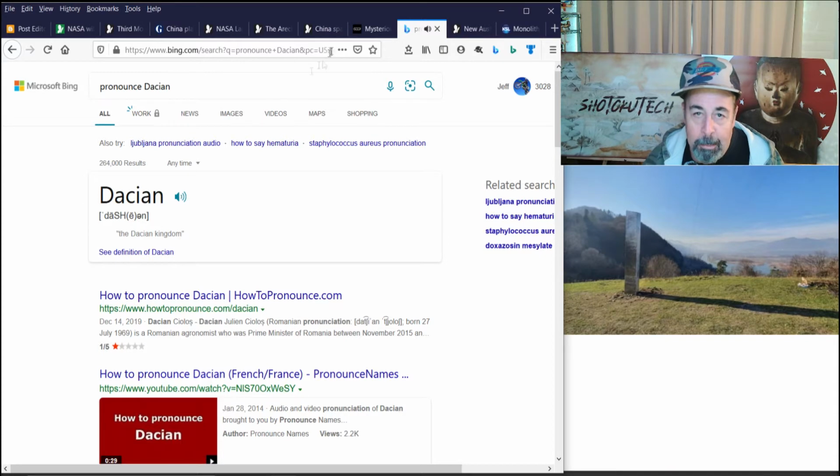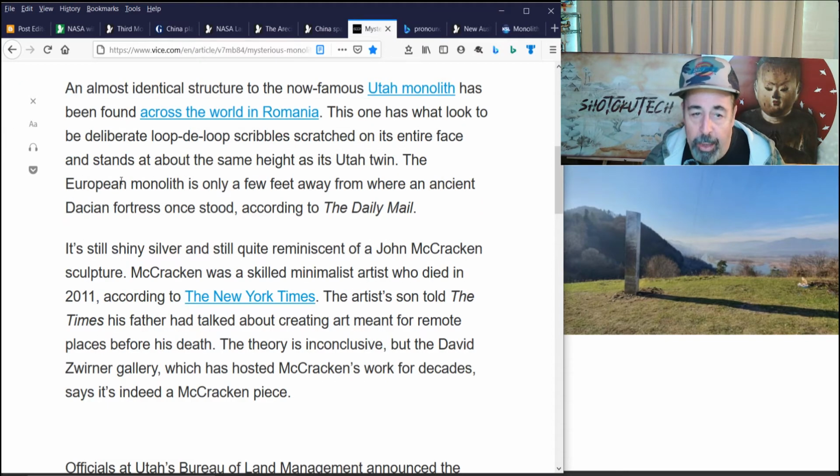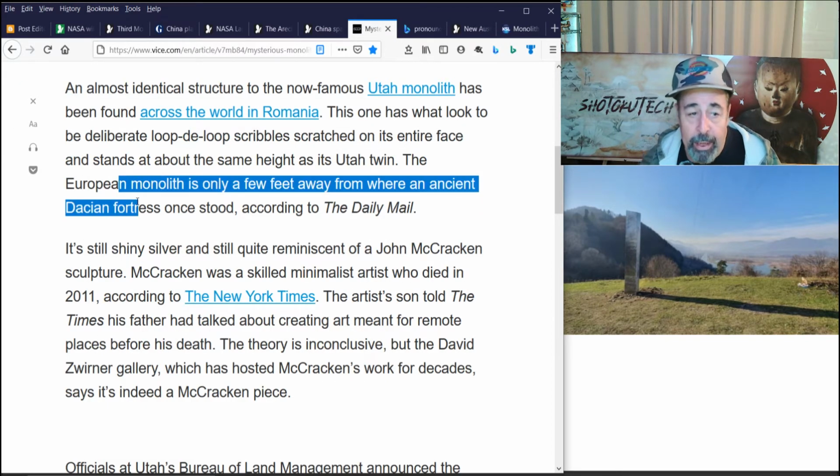So this European monolith is only a few feet away from where an ancient Dacian fortress once stood. It's still shiny and silver and quite reminiscent of a John McCracken sculpture. McCracken died in 2011. The artist's son told the Times his father had talked about creating art meant for remote places before his death. The theory is inconclusive, but the David Zwirner Gallery, which has hosted McCracken's work for decades, says it's indeed a McCracken piece.